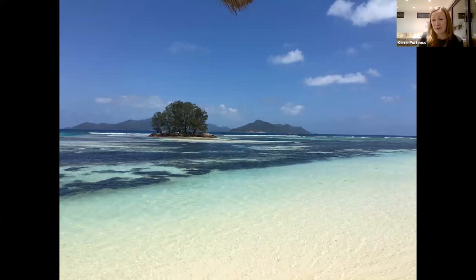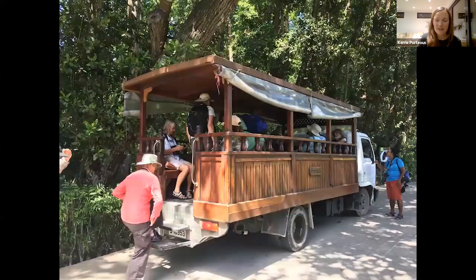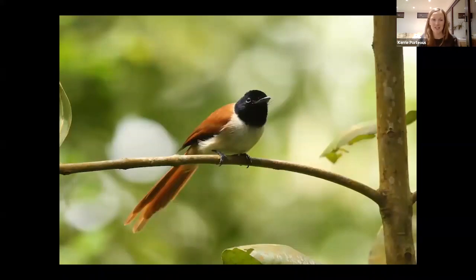And it's obviously very beautiful. So this is on Ladi, one of the first islands that we'll visit, good sized little island. We head over there on the boat and we take this, what one of our guests termed the balcony on wheels, over to the Black Paradise Flycatcher Reserve.